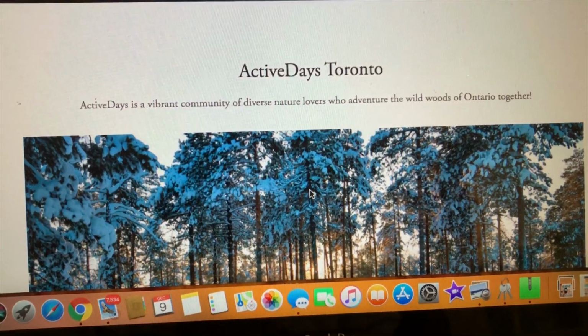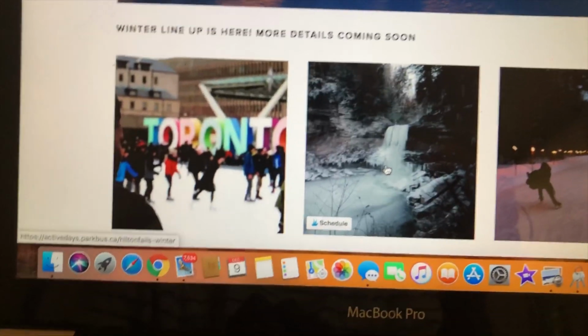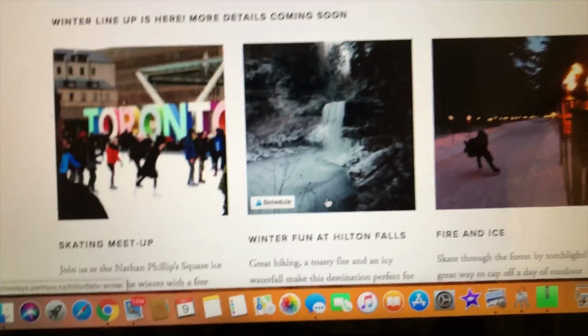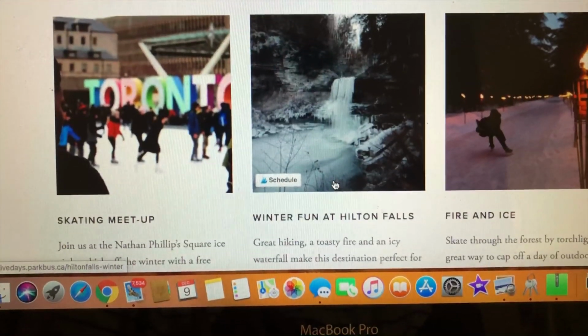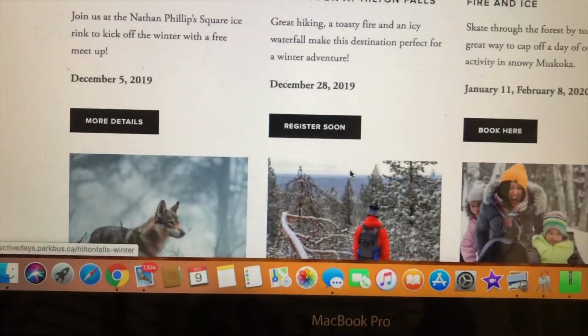I can't talk fast. I'm going to switch the camera around like a normal person. Okay, so this is Active Days Toronto. Beautiful picture here. Okay, so here's what they have coming up as of yet. Winter fun at Hilton Falls. Fire and Ice. This looks boring. No, I'm kidding. That's the one I want.